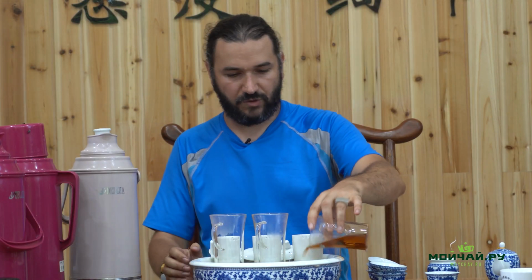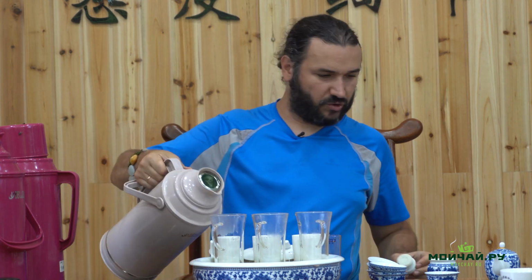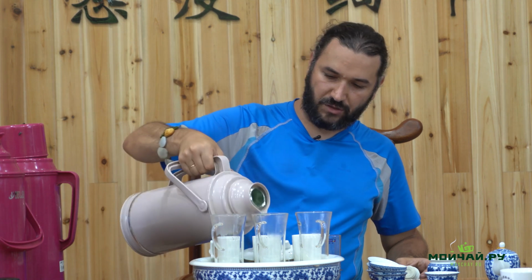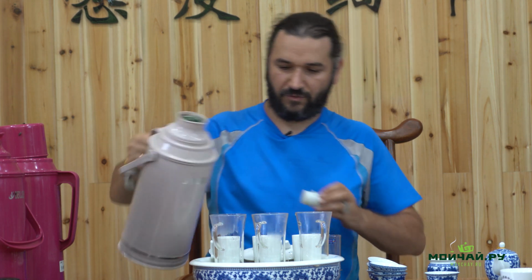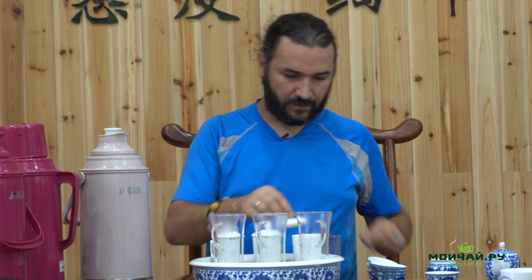Now we'll taste all of them. I've rinsed the tea. Unfortunately, I have no gaiwan here. The teapot is not very convenient. So I decided to take the tasting sets that are usually used for long brewing, but I will use them instead of gaiwans. There's no other way to do it. We'll taste it.